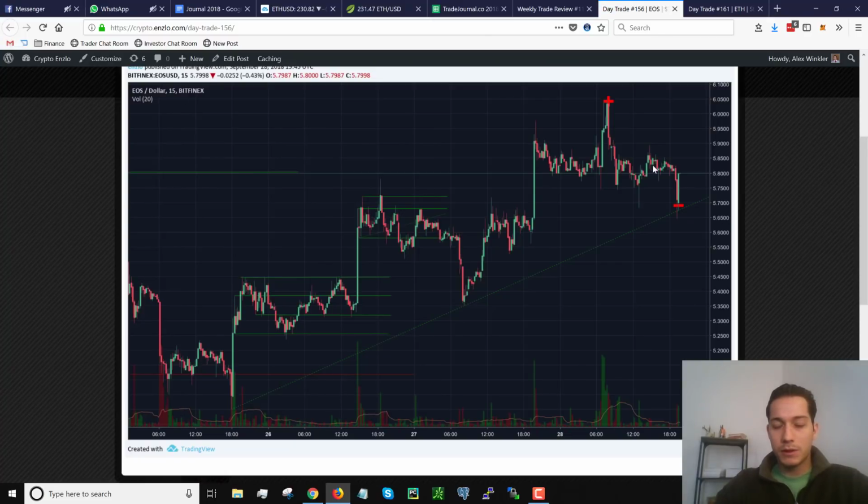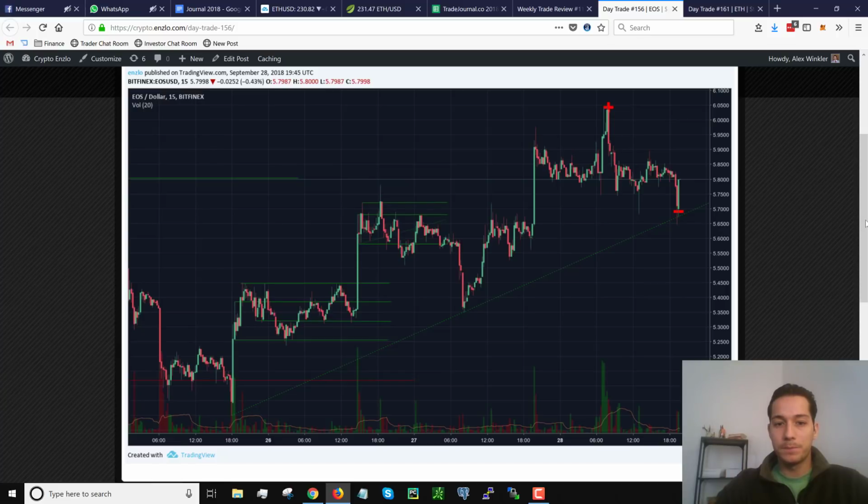This is a 15-minute chart. It would be nice to zoom in, but I'm going to be posting the live trades more often. Anyway, you can see this is roughly where my entry was, and then I held through this. To me, it was a potential bear flag, just consolidation, but I was looking for this dip to this longer term support line, and that's exactly what happened, and this is exactly why I got out over here.